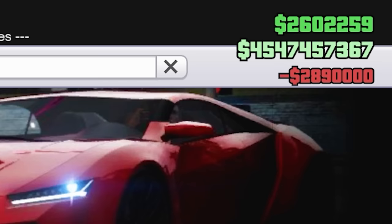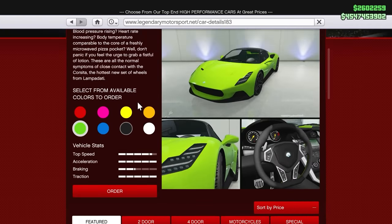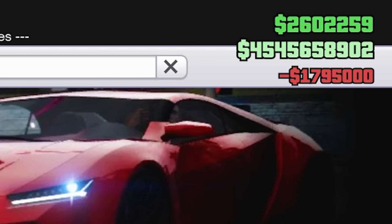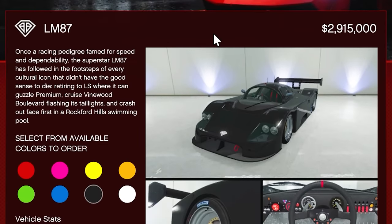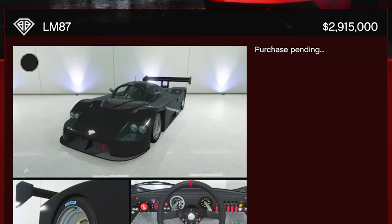That's nearly $3 million. And by the way, I need someone in the comments down below to calculate how much money we spend today, because something tells me it's gonna be a lot. Just spent another 1.8. Now this vehicle looks very nice. The Benefactor LM87 kind of reminds me of a Ferrari F40. We shall grab that in black.